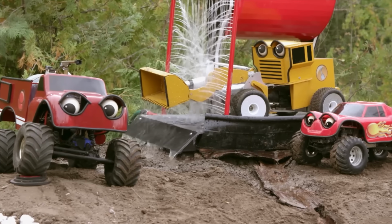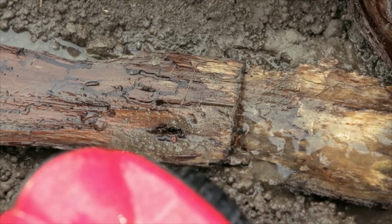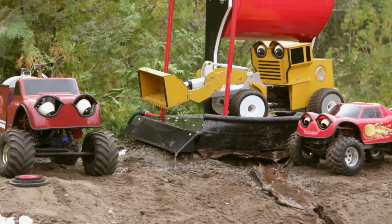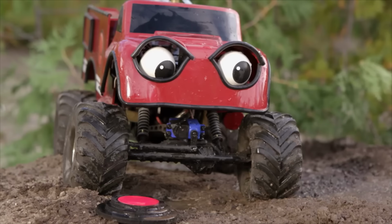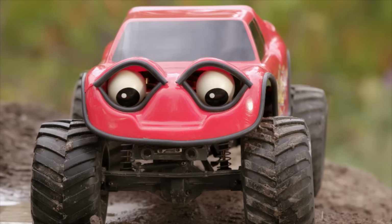Okay. Oh. Huh? Come down. And... Oh, no, wait, stop. Whoa, what happened? What's going on? The water doesn't keep going. Oh, yeah, it just pours in between those pieces of bark. We'll just have to try again. What do we do differently?